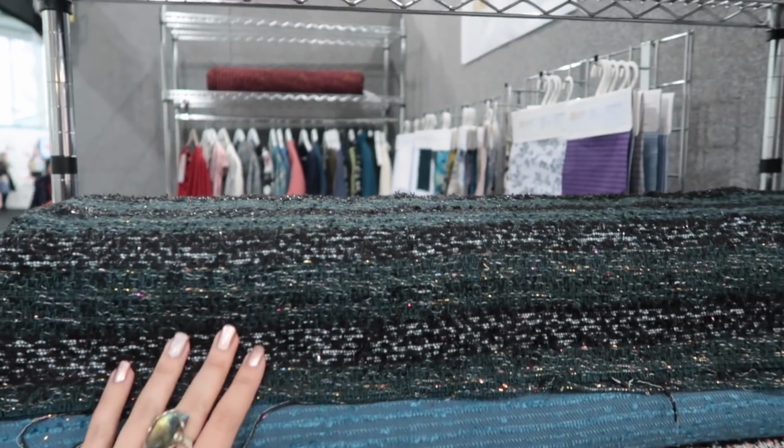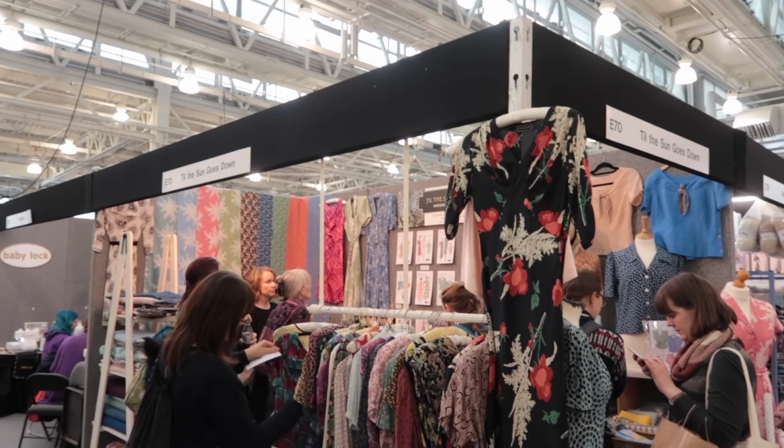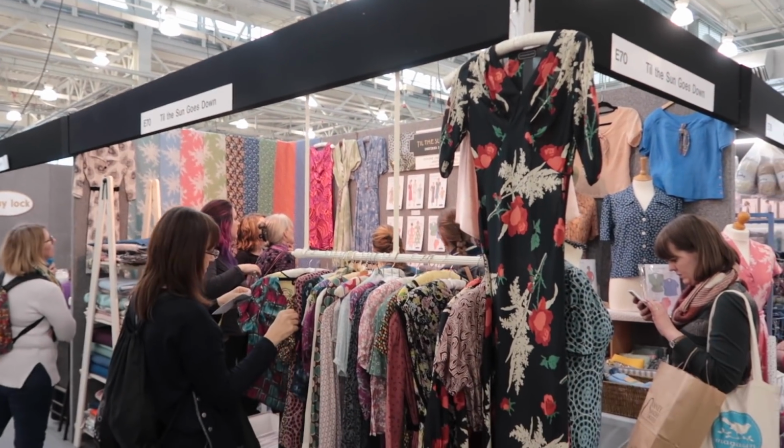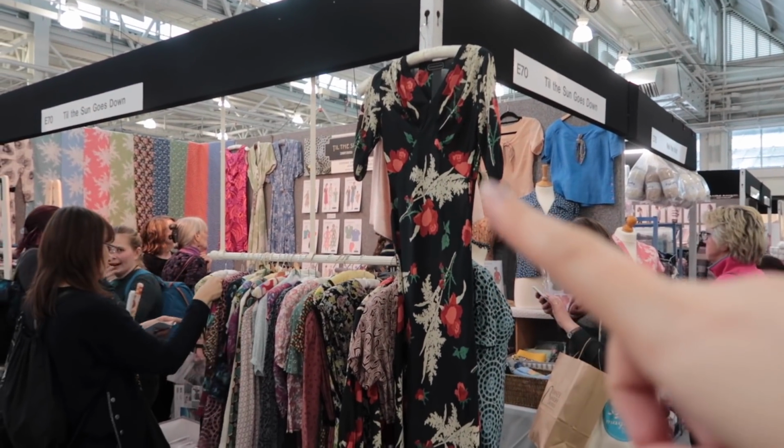Oh, look at that. So pretty. Can I have them all, please? So this is Till the Sun Goes Down, and if you've not found their website, what have you been doing? They sell the most beautiful fabrics. I've had my eye on this one for ages.